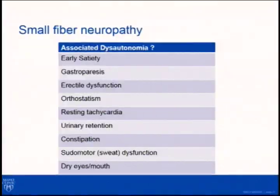In small fiber neuropathies, it's helpful to think about, is there an associated dysautonomia? So the unmyelinated fibers can sometimes lead to autonomic dysfunction. And some questions you might ask in those cases are, do patients have early satiety, gastroparesis, erectile dysfunction? Do they have lightheadedness when they stand? Resting tachycardia can be the first clue in a diabetic autonomic neuropathy. Urinary retention, constipation. Rarely do patients complain of sweat dysfunction, but they offer that up if questioned. And then dry eyes or dry mouth are sicca symptoms.